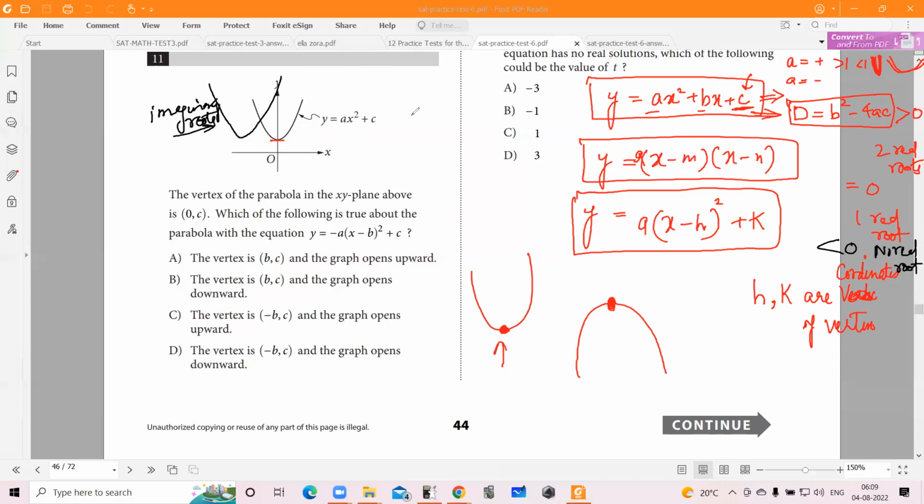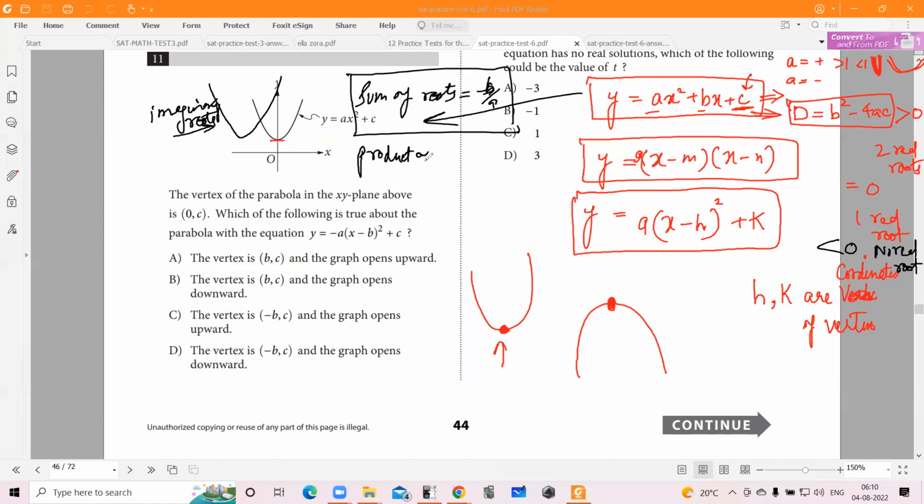Okay. And what else can it give us? It can give us sum of roots. That I have told you, it's negative b divided by a. It can also give us product of roots. That's equal to c divided by a. So sum of roots, product of roots. It can also give us the x coordinate of the vertex, and that's negative b divided by 2a. That's the x coordinate of the vertex.